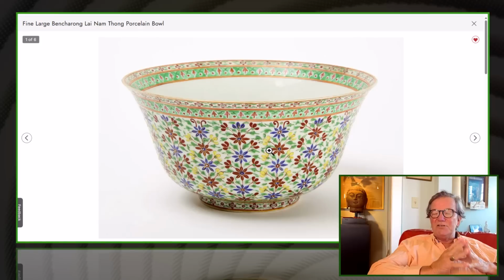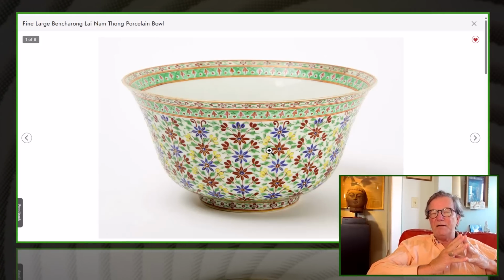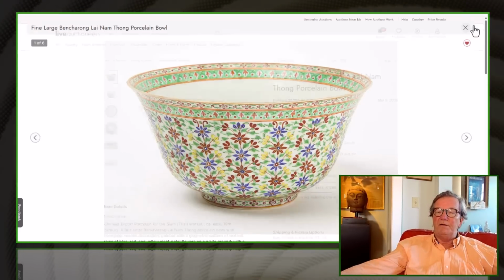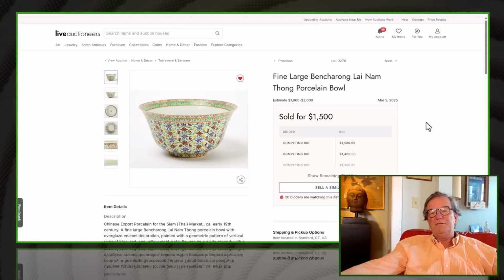Yeah, but there's a lot of Indian market influence on this. If you look at the decoration and you think about Indian inlaid work and Indian decorative work of the 19th and 18th century, very, very similar. This is an awful pretty bowl, very, very pretty, and it sold for $1,500, well deserved, and another 400 or 500 for the buyer's premium, but very, very attractive.